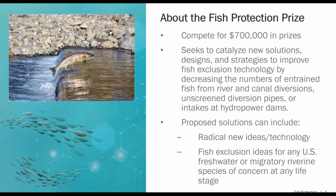It seeks to catalyze new solutions, designs, and strategies to improve fish exclusion technology by decreasing the number of entrained fish from river and canal diversions, unscreened diversion pipes, or intakes at hydropower dams. Any proposed solutions can include radical new ideas or technologies, and fish exclusion ideas for any U.S. freshwater or migratory riverine species of concern at any life stage, so very broad.